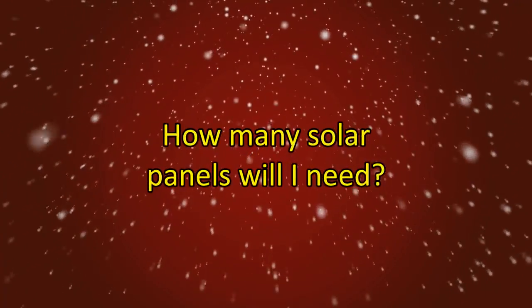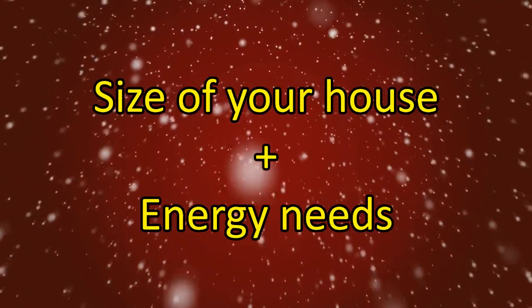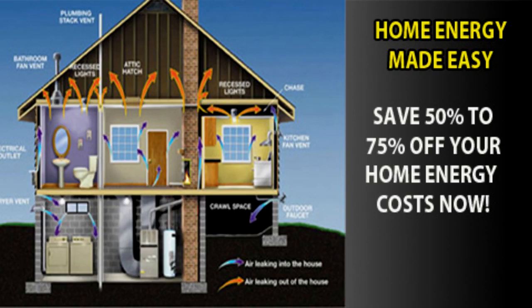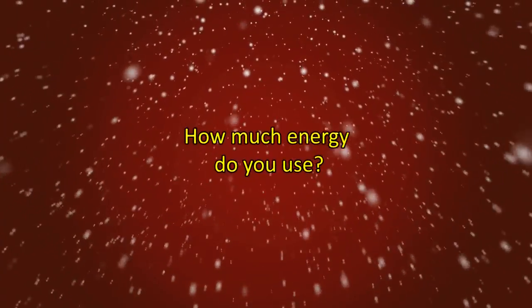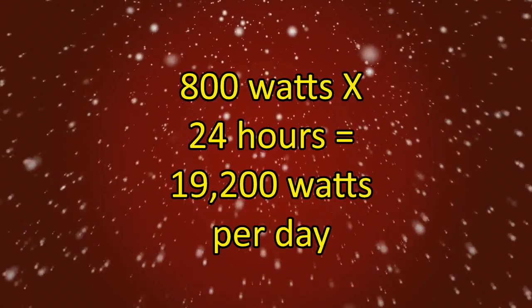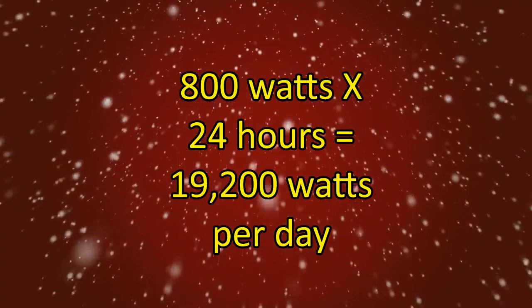In taking your own house into consideration, usually the next question is, how many solar panels would I need to be fully energy self-sufficient? That will, of course, depend on the size of your house as well as your own personal energy needs, which is why doing the steps in the Home Energy Made Easy course is so important. Without that background and understanding, you will easily be spending twice as much money and twice the amount of time necessary. It all depends on how much energy you use during a 24-hour period. Let's assume your house consumes an average of 800 watts per hour. That means you need 800 watts times 24 hours equals 19,200 watt-hours per day, or 19.2 kilowatt hours.